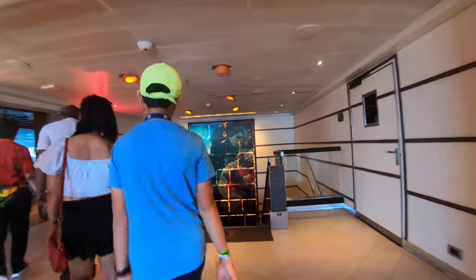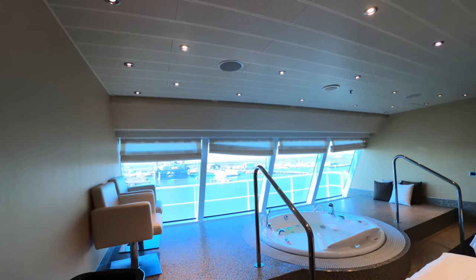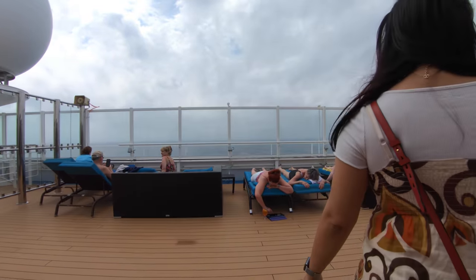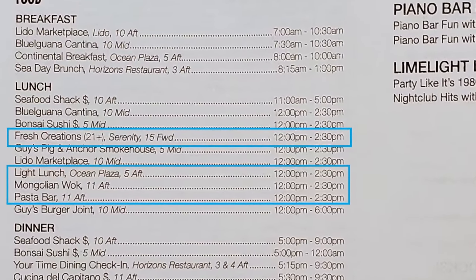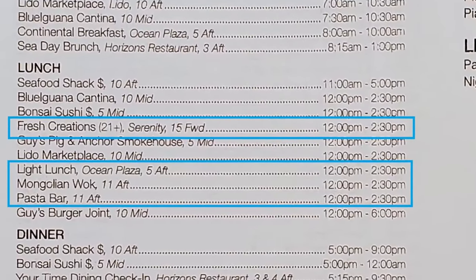Mongolian Wok and Pasta Bar lunch were held at separate restaurants nearby one another, while Fresh Creations was located in an area outside the ship spa. All three options are available from noon to 12:30 p.m. Mongolian Wok and Pasta Bar are open daily, but Fresh Creations Salad Bar is only available on sea days.